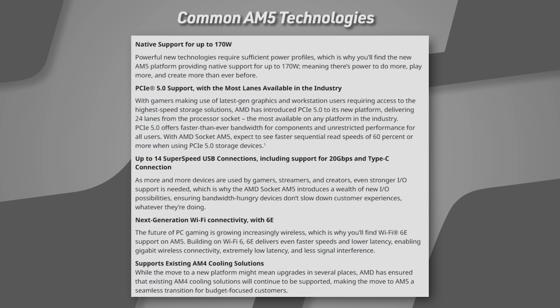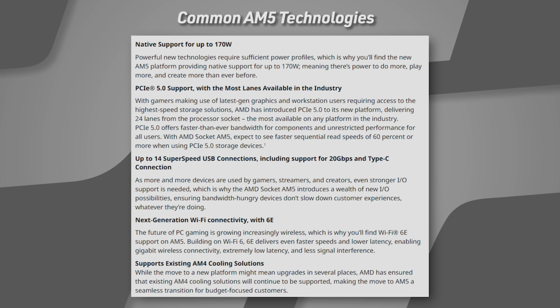Supports existing AM4 cooling solutions. So all these motherboards are going to support AM4 coolers, which is nice because that means obviously they've kept the Z-axis height, the height of the CPU, the same. It's not like Intel where they changed the spacing of the mounts, but also the Z-axis height of the CPU. Like we know 12th gen is taller than 11th gen and older, which was causing problems trying to use older coolers, even though they mounted up with the holes. They were putting too much tension on their CPU and causing memory and USB dropouts and stuff. So that's kind of nice to see.